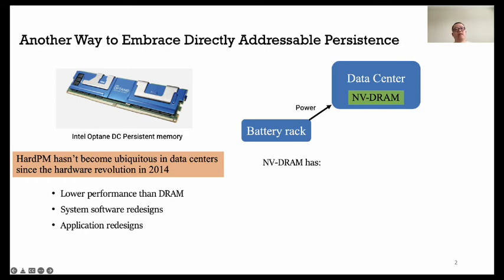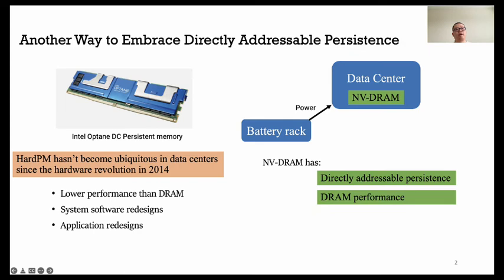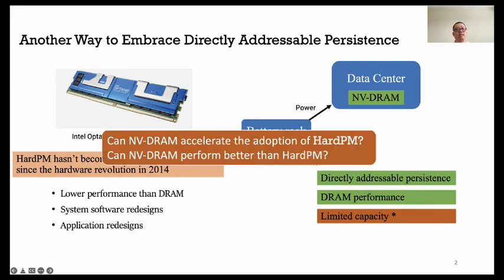And this NVDRAM will have the following features. First, it has directly addressable persistency. Second, it has real DRAM performance. But the limitation is that it has limited capacity. We'll explain that in the next slides. And in this work, we will explore two questions. First, can NVDRAM accelerate the adoption of the hard PMM? Second, does NVDRAM perform better than the hard PMM, which would provide another option for the current usage?